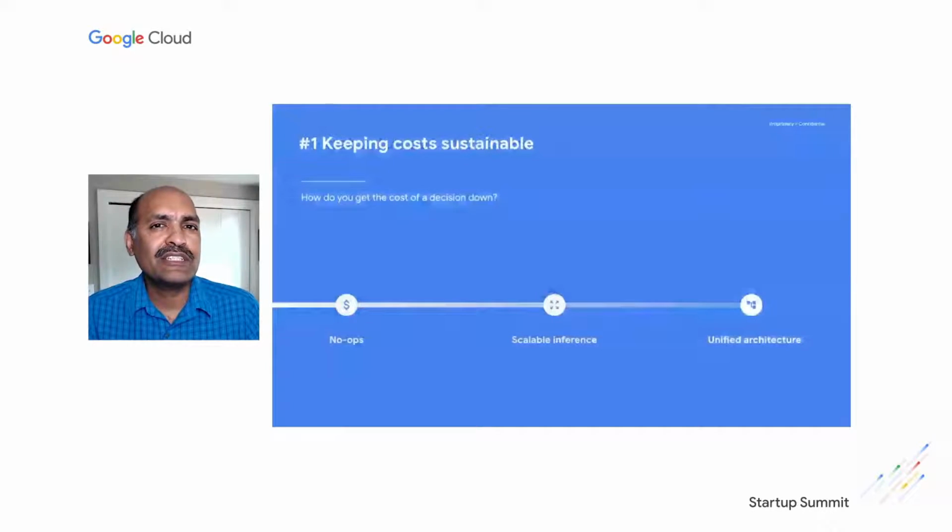How do you get the cost of a decision down? First, you need full automation of data collection, data processing, storage, and analysis. You need to have fully managed streaming data pipelines and data warehouses. You need to be able to focus on insight, not infrastructure. But you also need low cost when you scale out the decisions to tens of thousands of queries per second. You need to be able to handle large data volumes arriving fast. Low cost inference is going to be pretty essential. You also need to be able to do embedded analytics and edge deployments without going to separate more expensive systems.